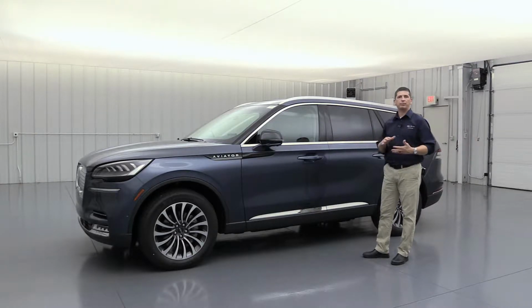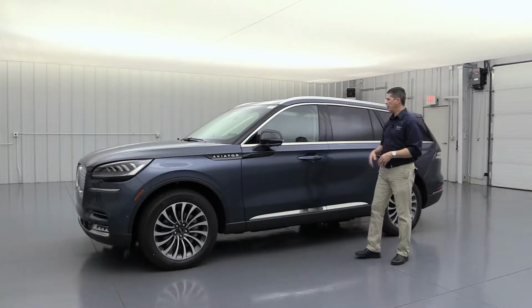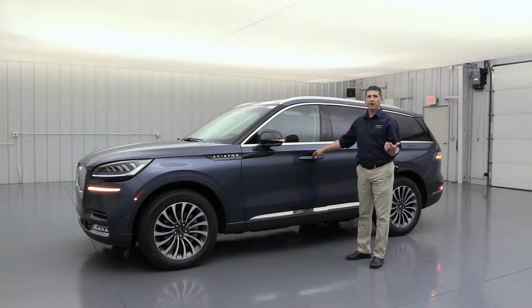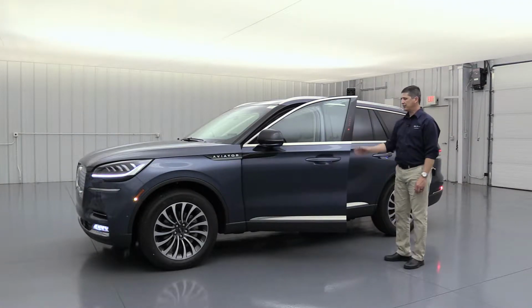Intelligent access with push button start, which means you don't have to get the keys out of your pocket. You just walk up and put your hand in the door handle. There is a little lever in there. This is exactly like the Continental has on theirs. So when you press that lever, it's going to unlock it and pop the door and release it for you, so then you don't have to open it. So real nice and easy to be able to get into.